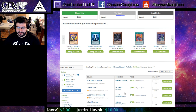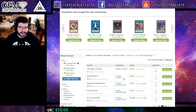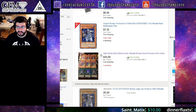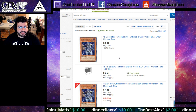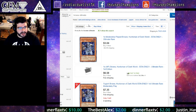That is near mint. As you see, all these are played, light play, damage. And we go to eBay: moderately played, heavy play, moderate play, and then all the ones in this guy's listing say lightly played as well. Really interesting to see that you can't even buy this if you wanted to now, just from one card announcement.